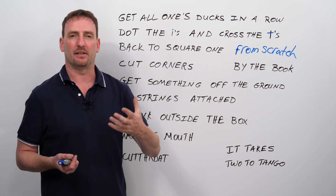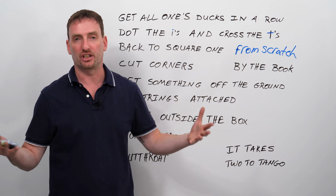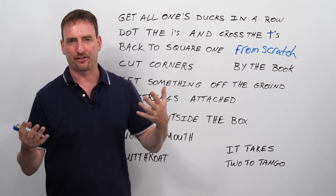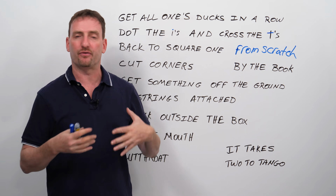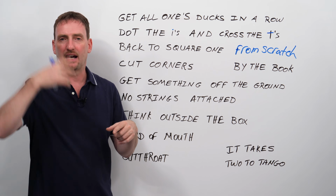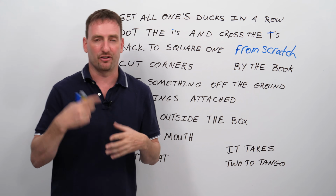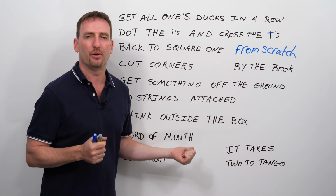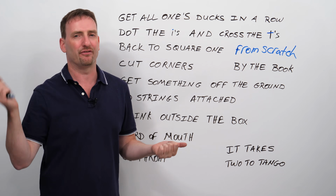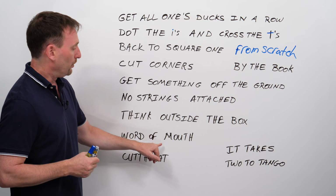To think outside the box means to think differently, to get out of cliche, to get out of the standard, to be very creative or very innovative. A box has limits. Outside the box, limitless. So this is just a key. If you're writing a resume, don't tell them you think outside the box because every other applicant might be saying the same thing.